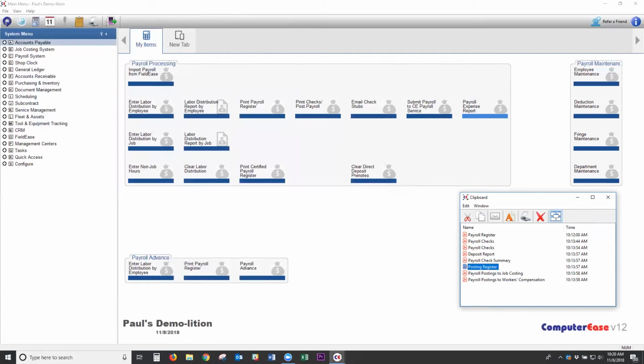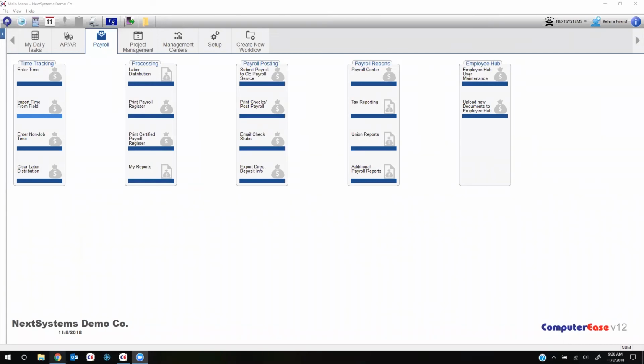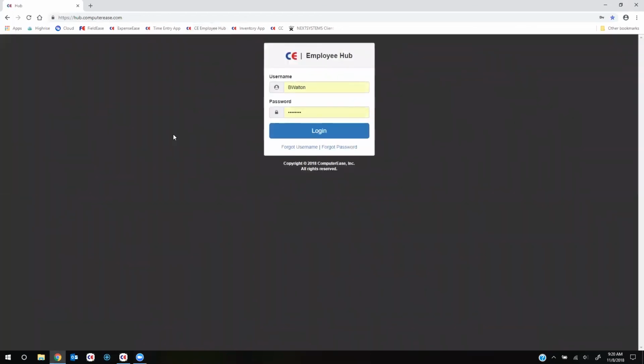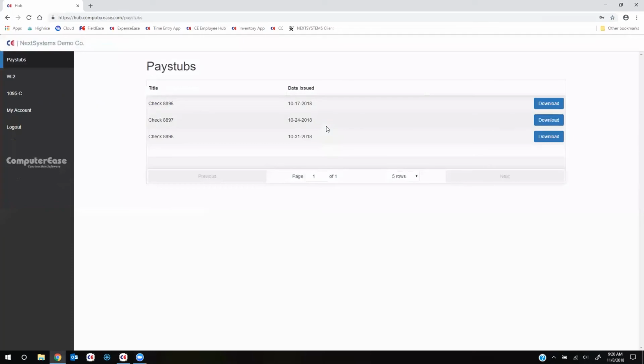Yeah, so Paul had mentioned emailing those check stubs out to the employees, but Computeries released the Employee Hub a little over a month ago that actually puts those check stubs online to where the employee can log in, see the check stubs, see their W-2s, 1095Cs, in one centralized location. So rather than them trying to go through their email, or they've maybe misplaced the email and bug you for a reprint, this allows them to log in, pull the information they need, and have that at their disposal. And you control the access level.